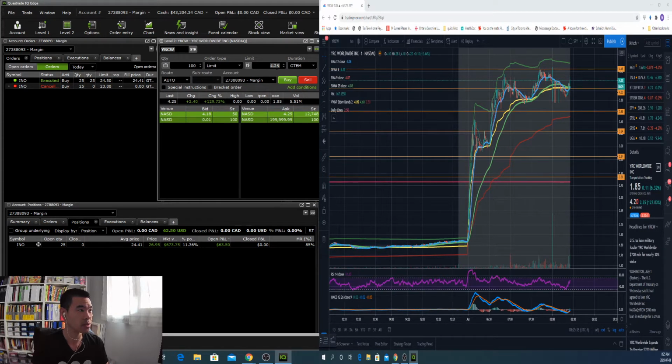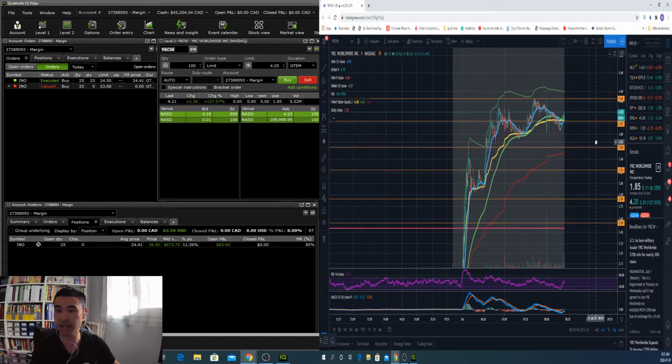We see a 12,000 share seller here at 4.25. I want to see if we can break 4.25 and break 4.46. It's a $4 stock, so a little bit more expensive. Normally we're trading things between the $2 and $5 range, so at $4 we're usually in the upper ranges there.